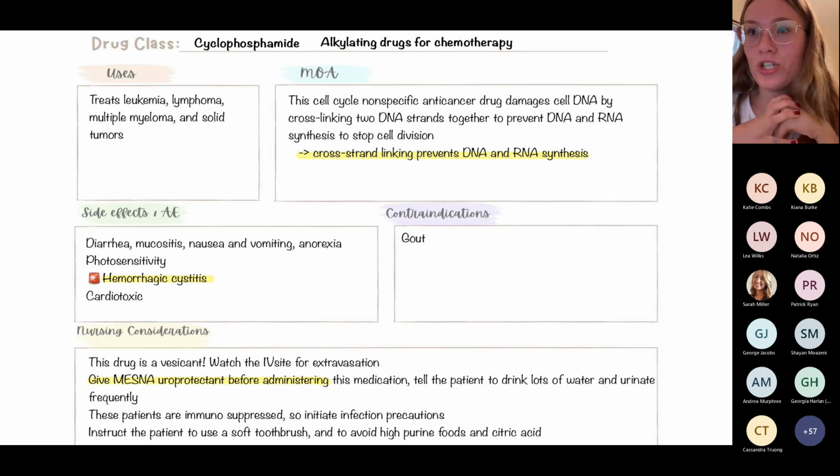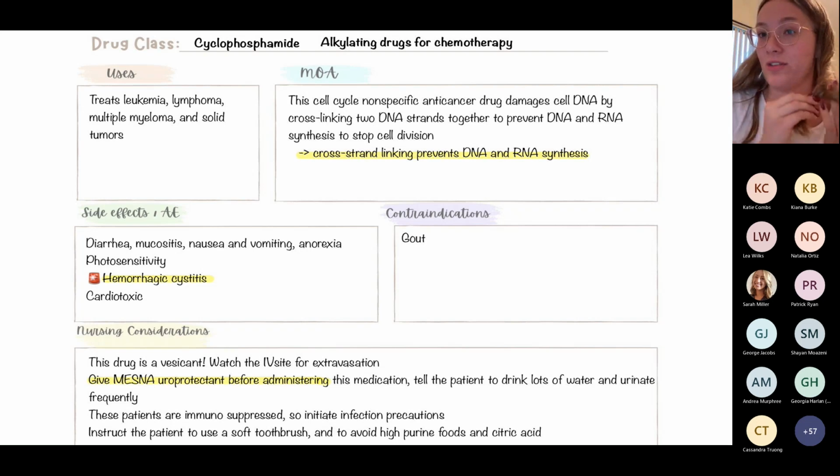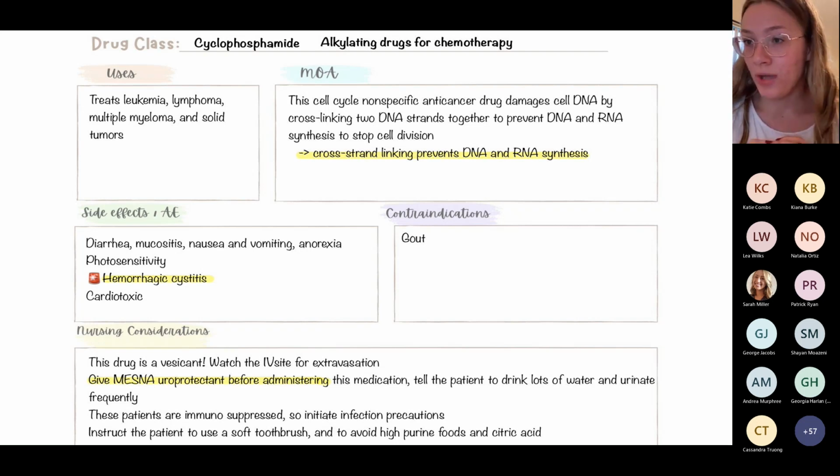Moving into our chemotherapy portion of things, we have our alkylating drugs, specifically cyclophosphamide. Our big concern with cyclophosphamide is while it's very good at treating lots of different cancers and tumors, it can cause what is called hemorrhagic cystitis. This is why it's very important before starting this medication, we give Mesna. We're also going to tell our patients, drink lots and lots of fluids, and get on a strict voiding schedule. Pee every 2 hours. We are doing whatever we can to keep your bladder from bursting, which is a side effect of this medication.